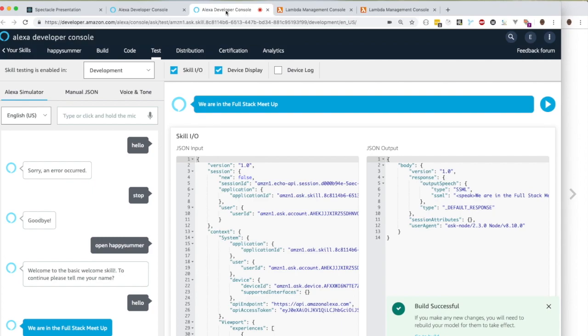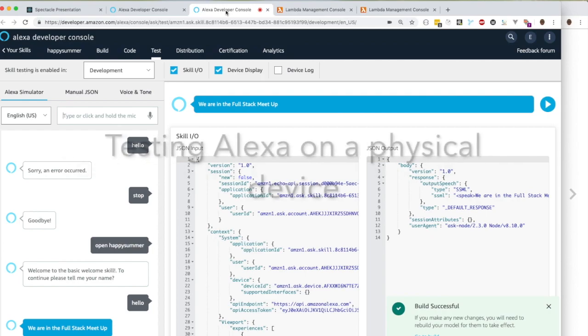That's true. But the big question is, that's all fun, but how can we connect it to this device? Well, the good news is whichever email you used to create an Alexa developer account that is also linked to this, every skill that you have automatically becomes available on this device. Shall we test it? Let's give it a try.